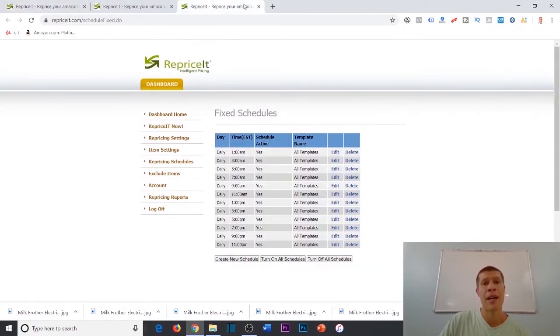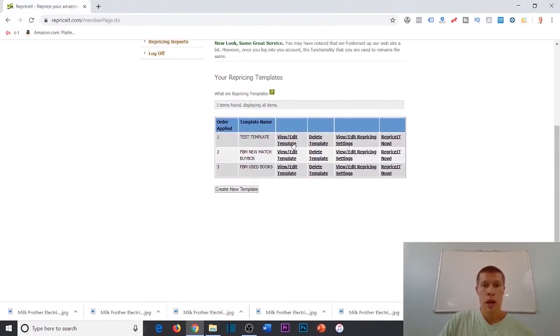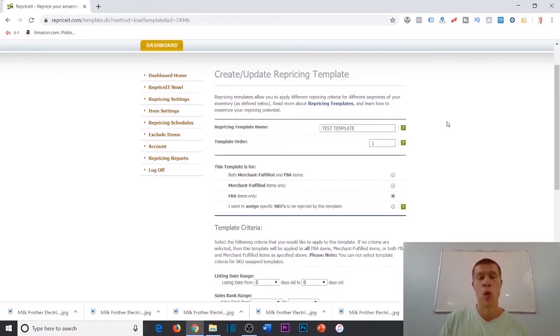So now that we've got that out of the way, what you want to do is come into, we're going to use the test template. We're going to set it up. Remember, we're sending our FBA inventory and it's new, right? So we're going to set this up to match the buy box price. Now, if you want to always match the buy box price and then manually adjust yours, you can do that as well. It's up to you.